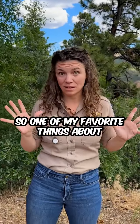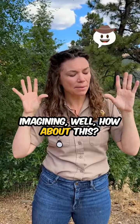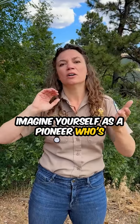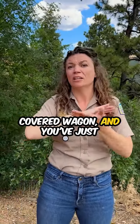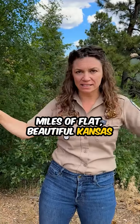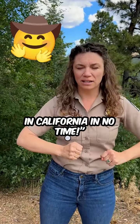So one of my favorite things about working on this mountain is imagining, well, how about this? Imagine yourself as a pioneer who's trying to get to California back in the 1800s, and you're in a covered wagon and you've just gone across 1,000-plus miles of flat, beautiful Kansas prairie, and you think, my God, this is perfect. We're just gonna be in California in no time.